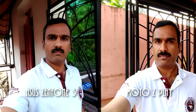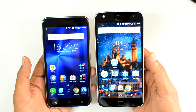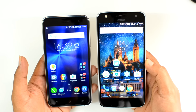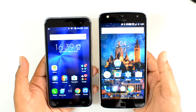So we have an 8 megapixel shooter on the ASUS Zenfone 3 Laser, while it's a 5 megapixel shooter on the Moto Z Play. Now Moto Z Play additionally has a front facing flash, so that helps in taking low light selfies. So that's the camera experience on both these phones. So we would give it to the ASUS Zenfone 3 in terms of the overall camera experience, but Moto Z Play is quite good, but not best in the low light experience.